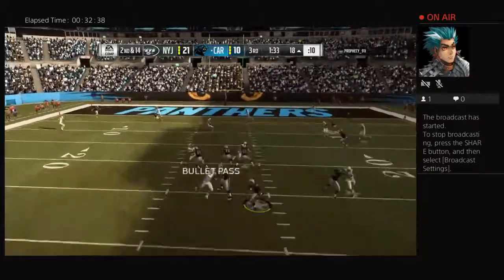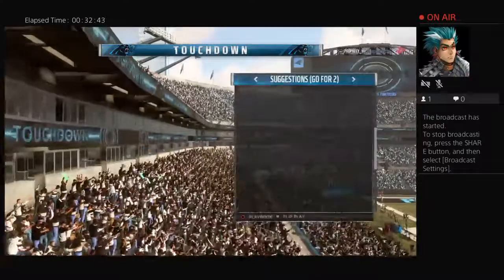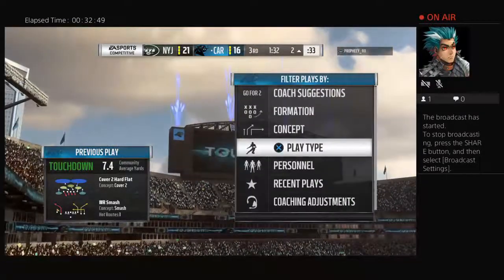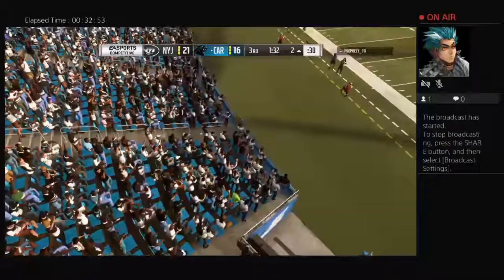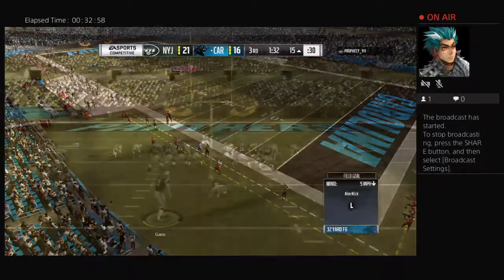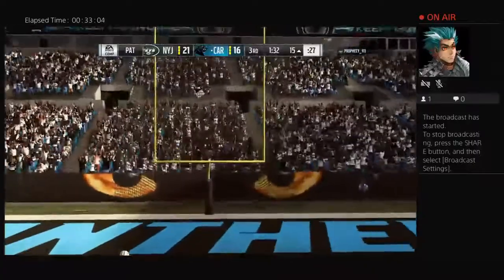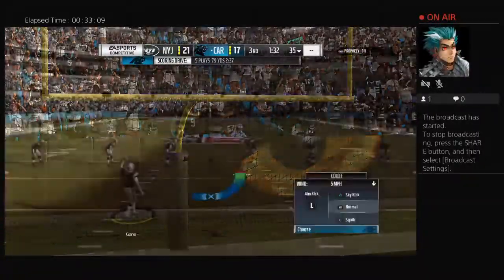They'll try the air now with Newton. And that's going to be caught by Funchess for a Carolina touchdown. Devin Funchess, an 18-yard touchdown grab. And the Panthers are able to get this back within a touchdown. Gano for the extra point. Extra point try good by Gano. And it's now 21-17.